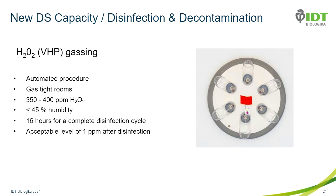At the beginning, we need to adjust to a humidity of lower than 45%. The whole process takes around 16 hours, where the degassing of the room takes the most time within that process. And after we go down to an acceptable level of hydrogen peroxide, less than 1 ppm, we can enter the room and release that room again.